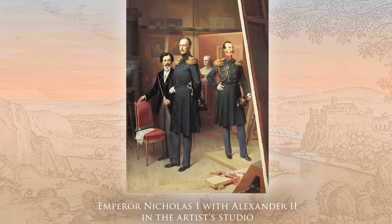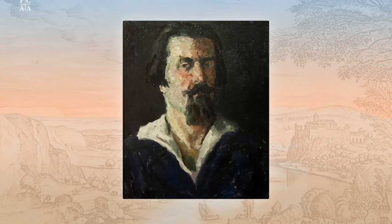Okay, so quickly moving down past Brilov to Emperor Nicholas and Alexander II, an artist studio. It's another story. I'm not going to get into it. The next, there's a mystery portrait that I didn't want to name, but you can see it looks almost like a Dutch portrait, the man with the mustache and kind of Rembrandtish, Dutchish looking.